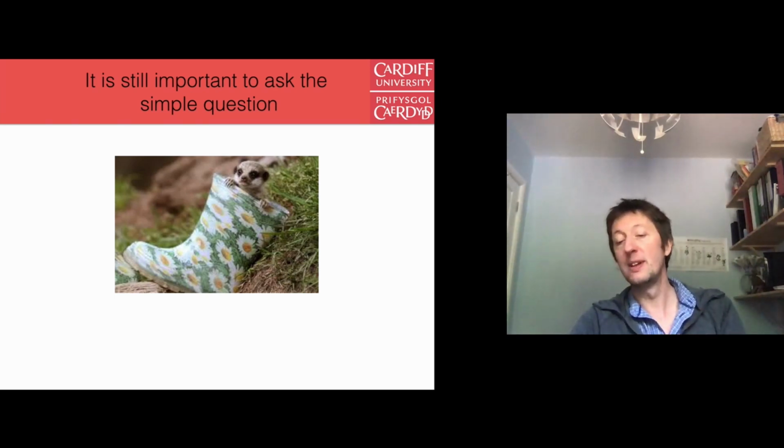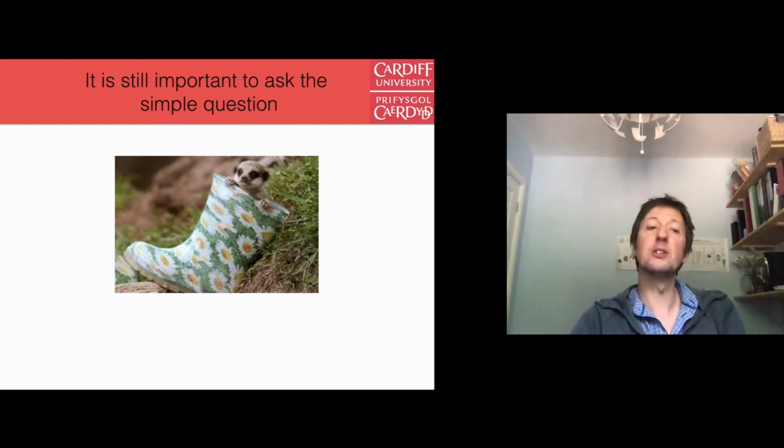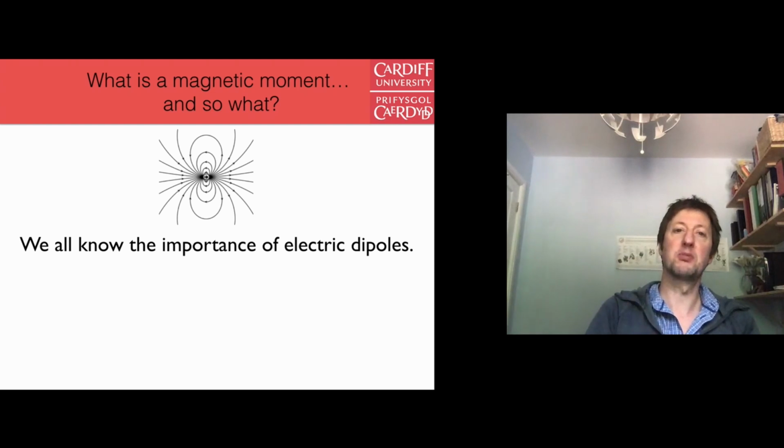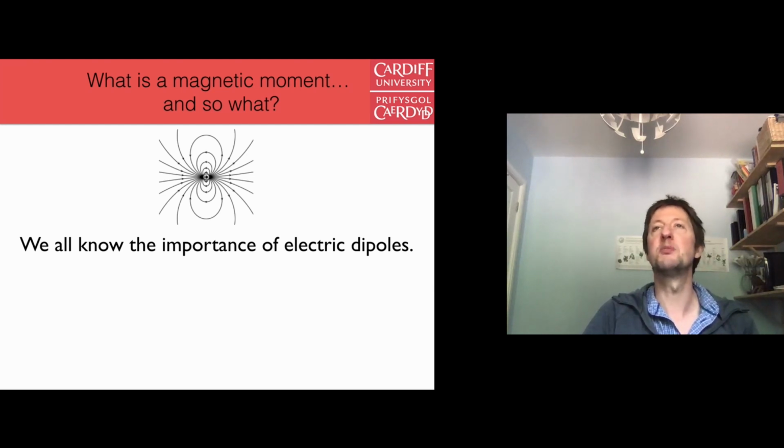Now, there's lots of beautiful examples of this in the media, for example. But I'm going to talk about my understanding of how I interact with magnetic moments and what they mean to me, essentially. So, why do I care what a magnetic moment is, and so what? I mean, we all know that bar magnets work and we can use them. But what I'm interested in is, is there a symmetry? Is there an equivalence between a magnetic moment and an electrical dipole?